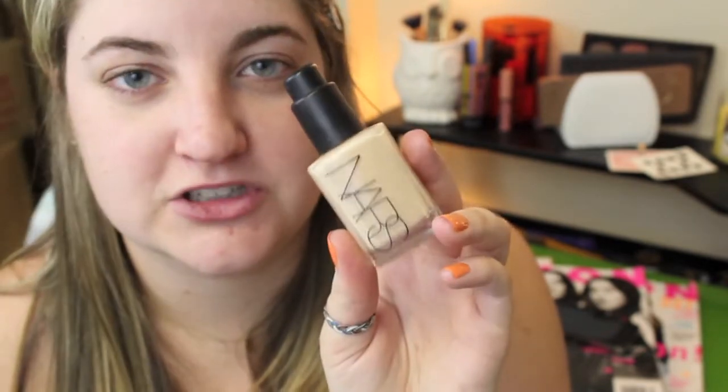I'm taking another NARS face product, and it's the NARS Sheer Glow, which is my favorite foundation. It has been for a few months now. I think it's really nice. It's pretty good coverage, doesn't look cakey or anything, and it stays on a long time, which I really like. I have the color Mont Blanc, which I'm pretty sure is the lightest color you can get in that range. And I'm using it with a beauty blender.